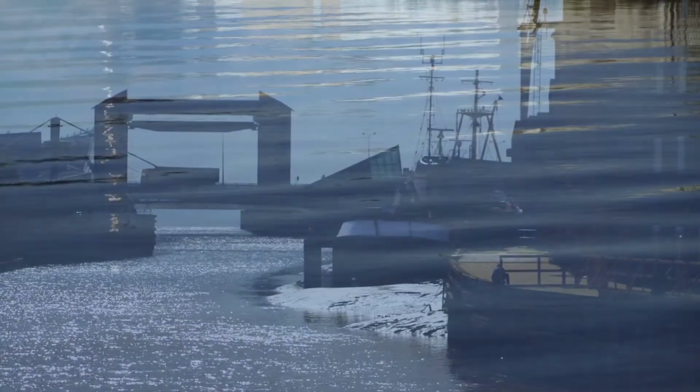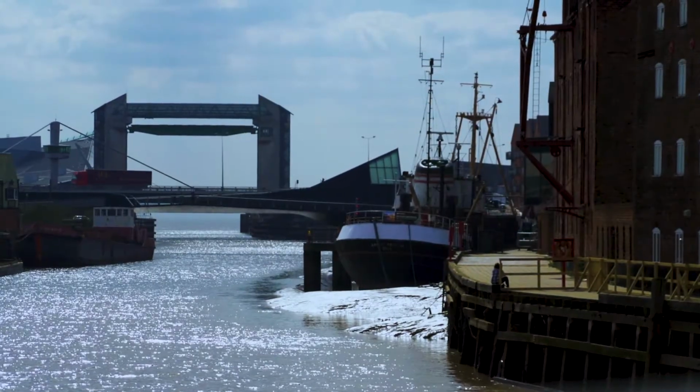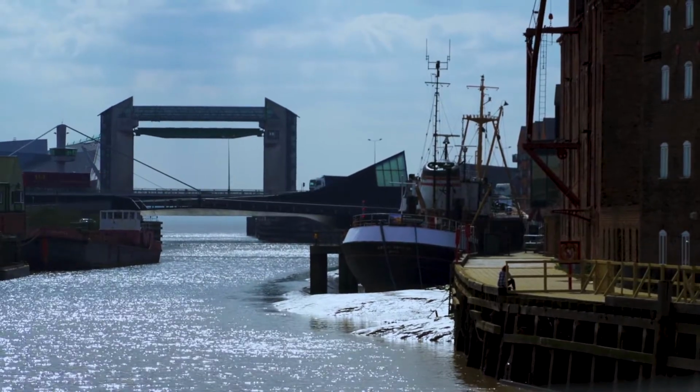We have a lot of work with Yorkshire Water, so the idea of this project is really to fit in with a lot of other schemes that we're doing in the city. It's all about reconnecting people with water. It's actually called the Living with Water Partnership, so this scheme is a small part of a much bigger picture that we're doing at the moment.